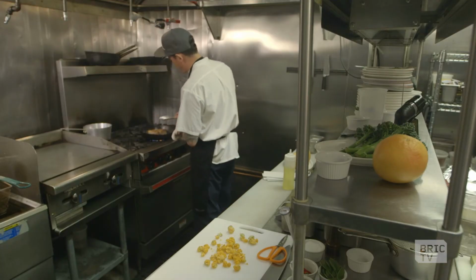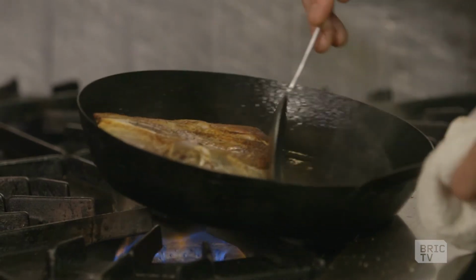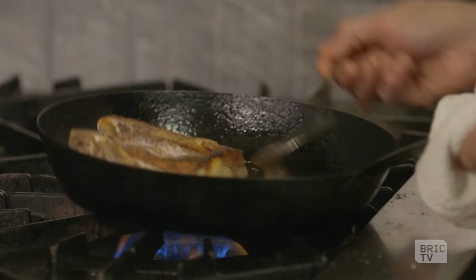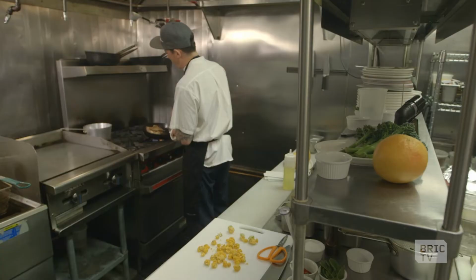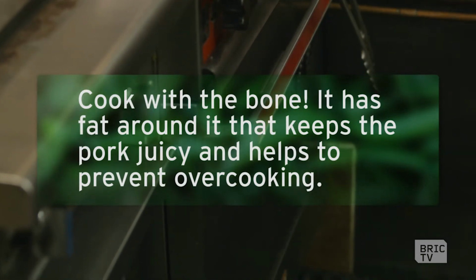Now we got a nice hard sear on one side, we're gonna flip it over. So you basically take the fat that's been infused with the thyme and the garlic, and you baste your meat, and that puts more flavor into it. I got it going at about 400 degrees. It should probably take about 15 minutes or so.